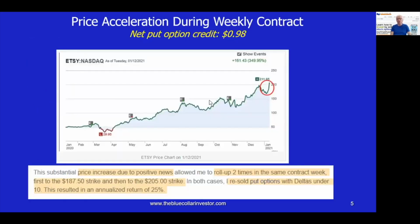Now, this was an unusually good week for Etsy because on 2 days in a row, IBD and Motley Fool both came out naming Etsy its stock of the year. So we had a huge upswing in the price of Etsy, which allowed me to roll up that option a few times. For those of you watching this podcast, you could see on the right side of this screenshot the huge price increase the very last week of this trade, which was a 1 week trade.